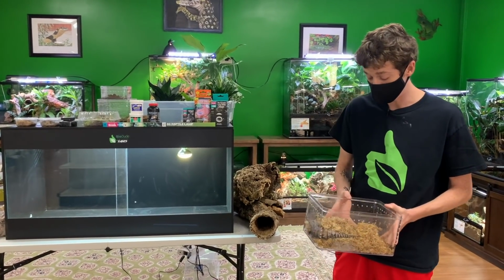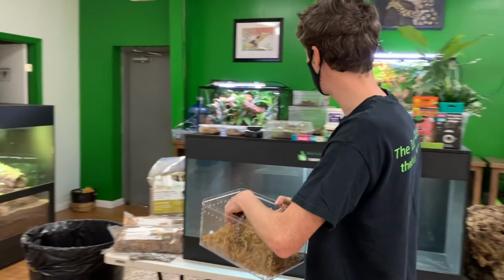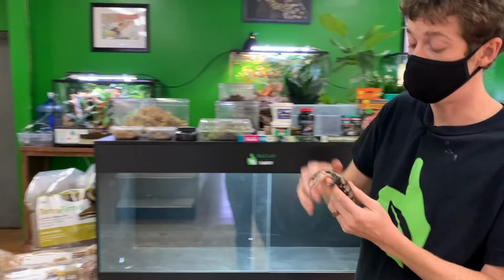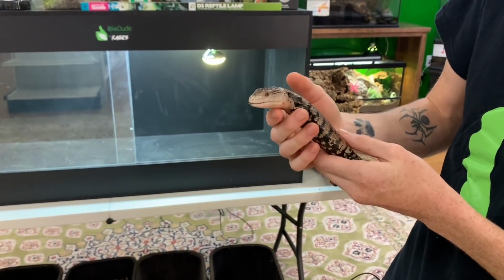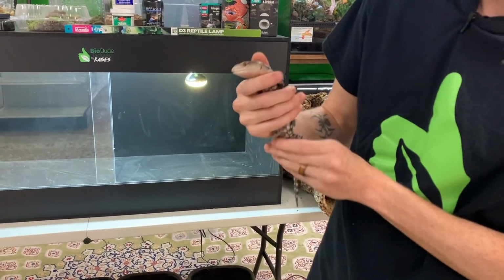I'm here at The BioDude Houston, and I have a really cool critter in front of me here. I would like you to meet our new resident. It's a blue tongue skink. We don't know the sex just yet, and the reason that we're keeping this little gem is because there's something really special about it.